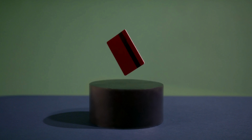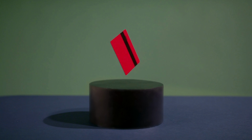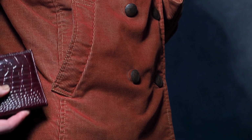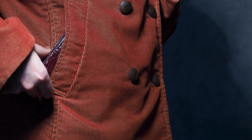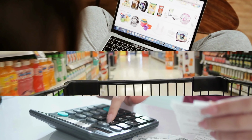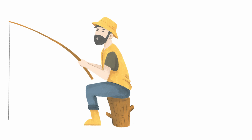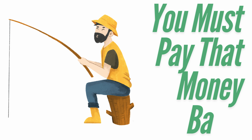First things first, what is a credit card? A credit card is essentially a small card made out of plastic or metal that lets you borrow money from a bank or credit company to make purchases. Think of it as a short-term loan in your pocket. You can use it to buy stuff online, in stores, or even pay bills. But here's the catch, you must pay that money back.